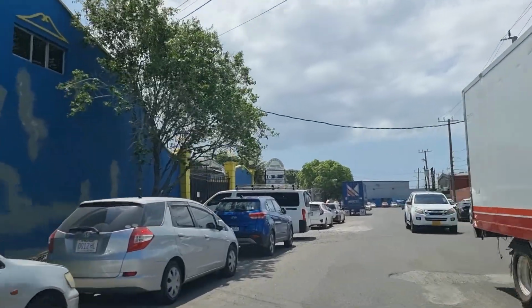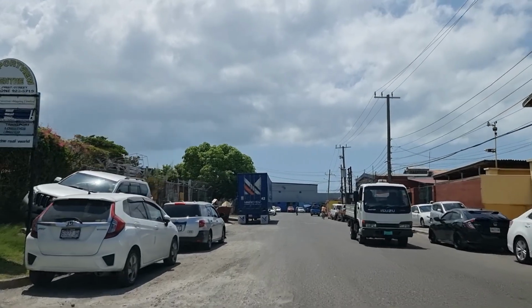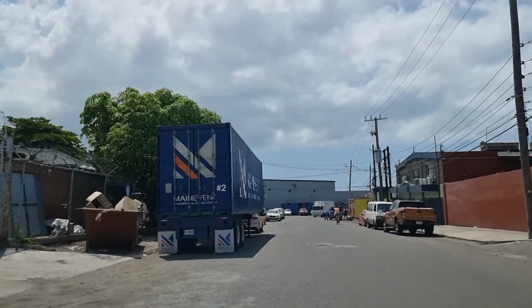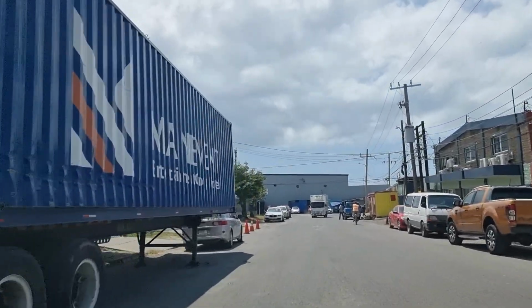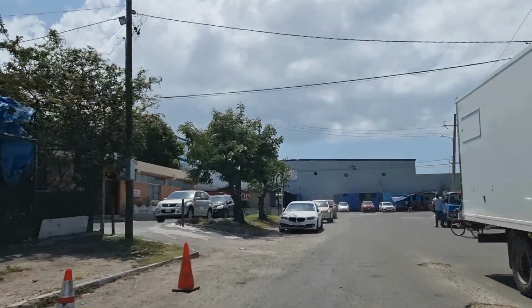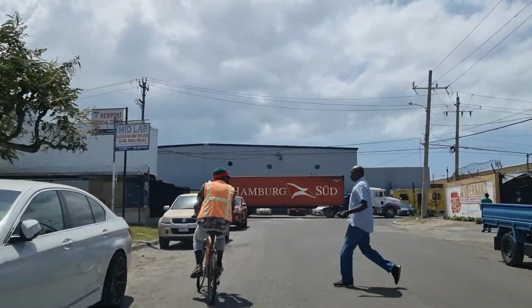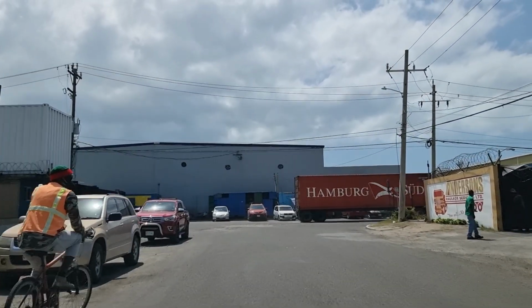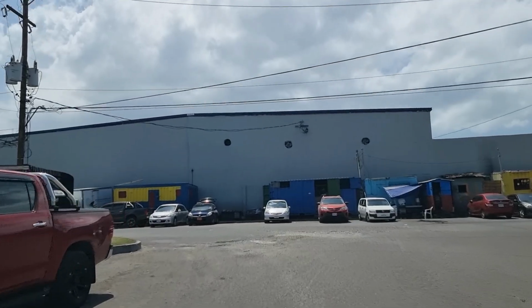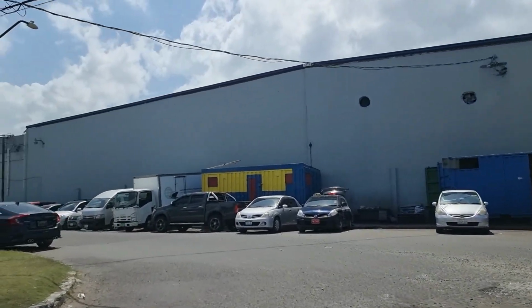And then straight up the road we have the Kingston Wharves. It's a very huge place, guys. Not sure how many of you guys watching ship containers or barrels regularly. It can be a headache in terms of the amount of stress that comes with it and long lines, but you know, most things that you're shipping, if you were trying to get it out here, it'd be super expensive.